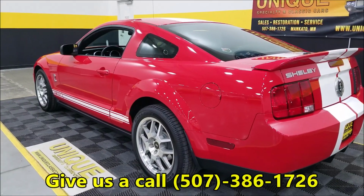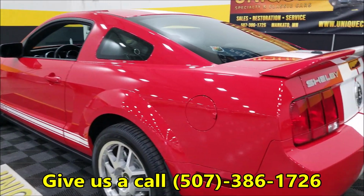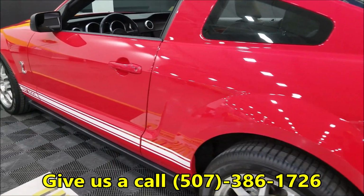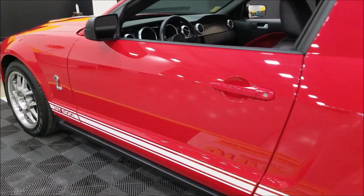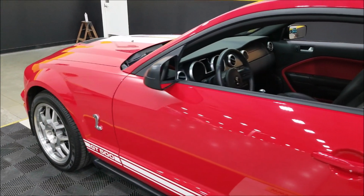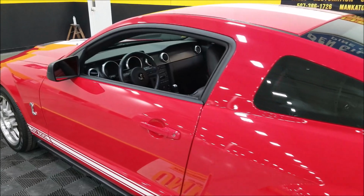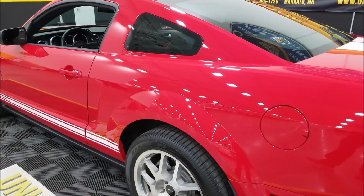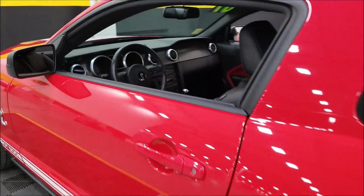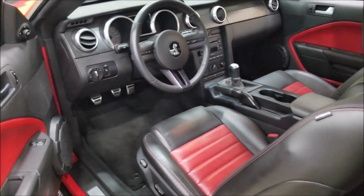Also, clean Carfax, no accidents indicated. I've not seen any sort of indications of paint work on this. You can look up and down driver's side, passenger side in the pictures. Other than those couple little spots that I noticed as far as a little touch-up paint, not full of dings, nicks, or scratches. I mean, you can see the luster and the torch red paint. It's beautiful. Now take a look at this interior. It is just as nice.